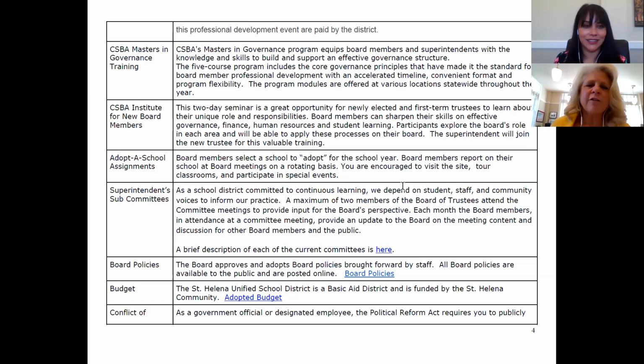CSBA also offers a 2-day institute for new board members. I've had the pleasure of attending that with a couple of our board members in the last couple of years. It's really helpful. It digs a little deeper into what it's like to be a board member, giving the new board member the overview of all that happens, whereas Masters in Governance is a little bit more of a surface level. And that typically happens in either February or March, correct, Erica?